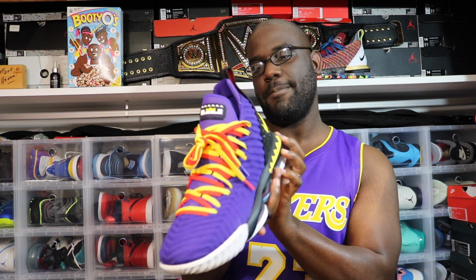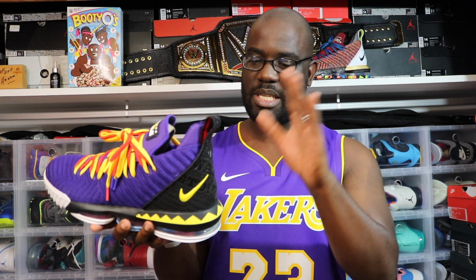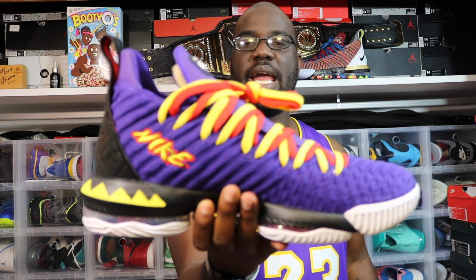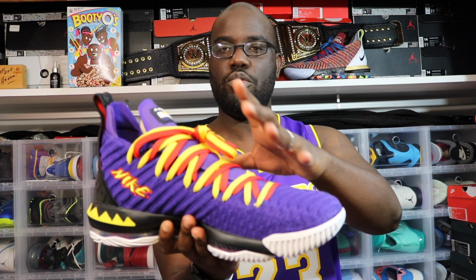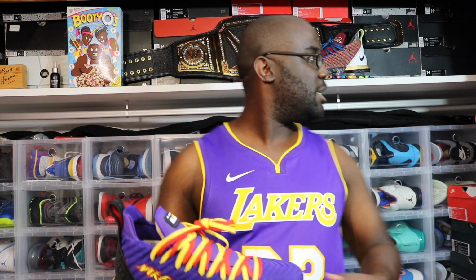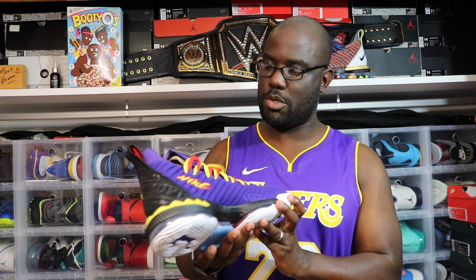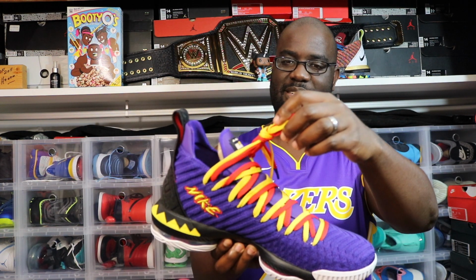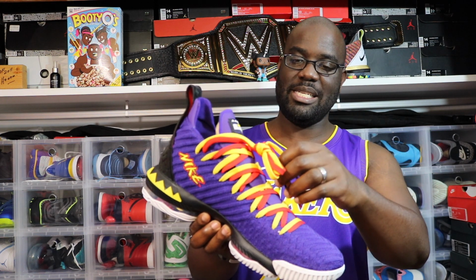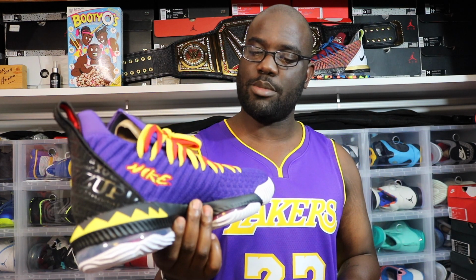We got the, dang, what's that? I can't see what it is, something else up here, but it's cut off a little bit. But this Nike logo here and the colorway of the shoelaces is double laces. Is that on any other LeBron? No, that's not on any other 16. So that's pretty cool. It's double laces in here. So you got two separate laces, your yellow laces and these orange laces. I think that's a nice, unique touch, man.